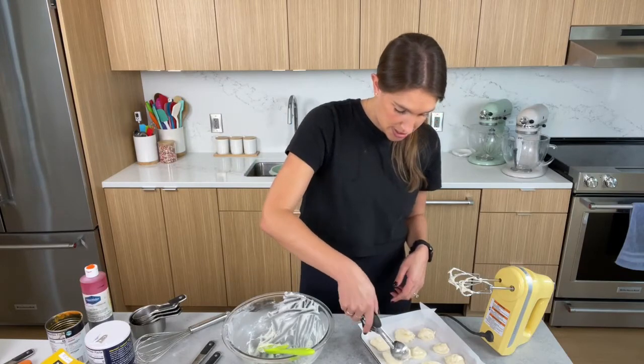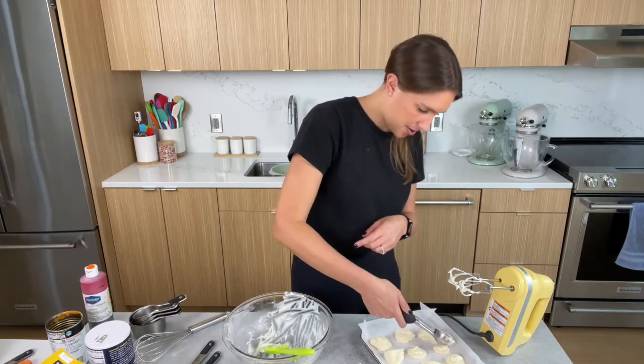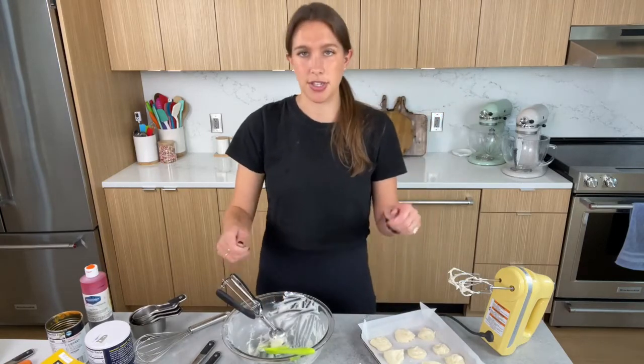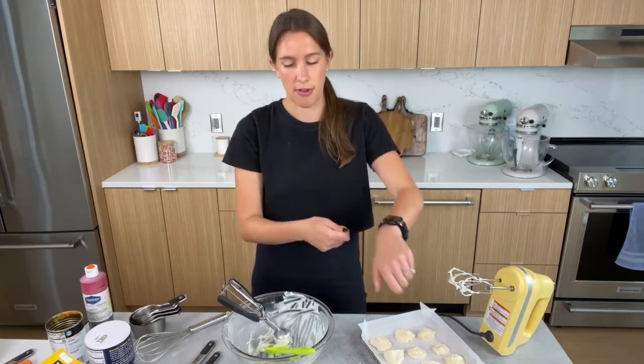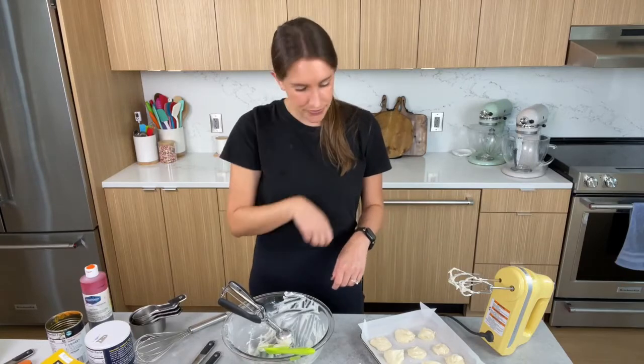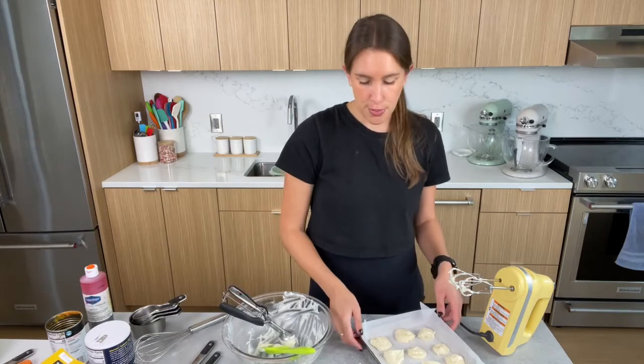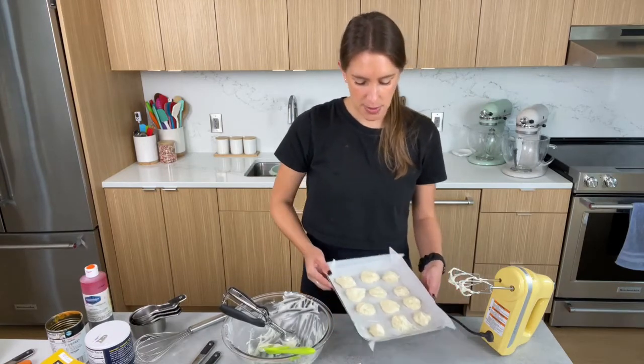You also could use a tablespoon measurer. You can really use whatever you think is best. Last time I made these, I used just 2 spoons and I'd scoop with one, push off with the other, and that actually worked really well too. So you don't have to have the super scooper to make these, really just whatever works best for you.